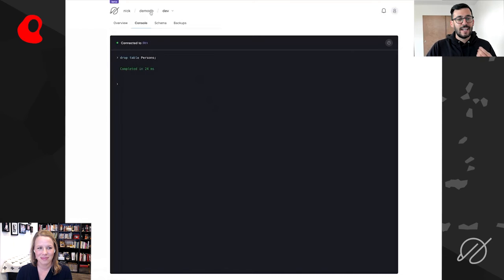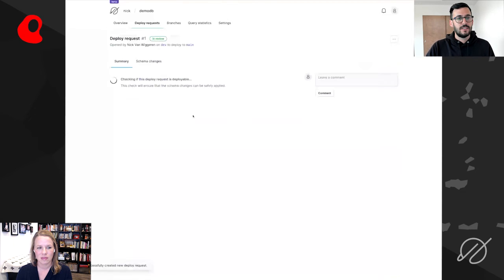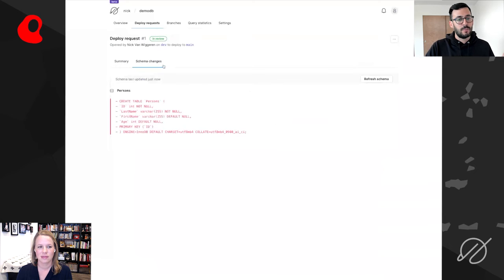I can now create what we call a deploy request, which is similar to a merge request or a pull request. I can go over here, look at my branches, go to dev and create a deploy request. What that will do is diff the two schemas, so I can see what schemas have changed between my main branch and my dev branch. And I could merge it just like I would a pull request.